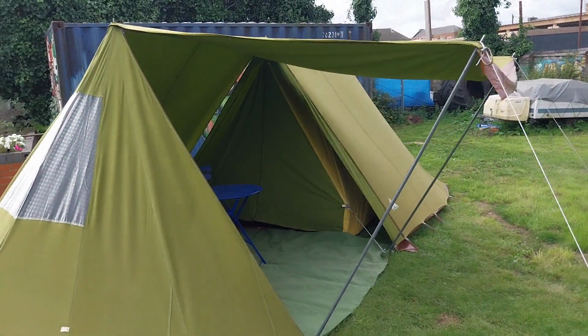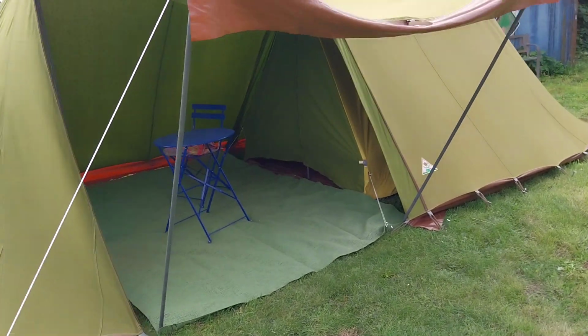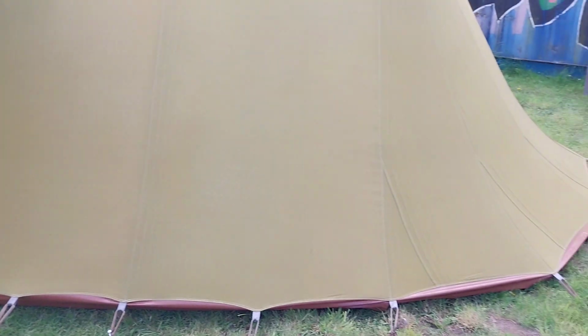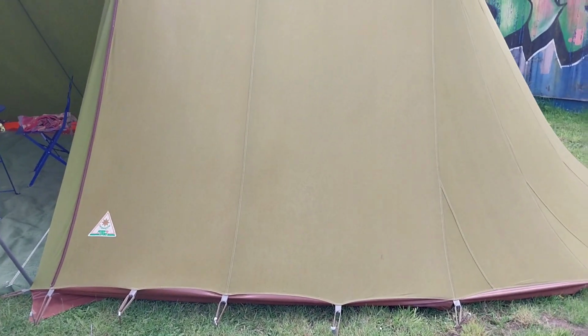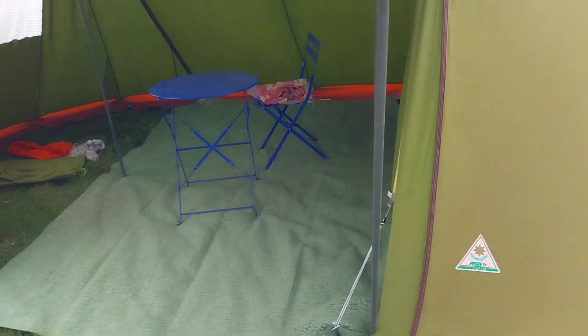So you'll be familiar enough with this style of tent, I'm sure. Big ridge tent with this porch system. The wind's decided to pick up a bit now. So this whole tent is very, very long. The inner tent is 3 meters long, it's 2 meters wide. There's living space in here. This is 3.5 meters across this way, and this way it is 3 meters deep.